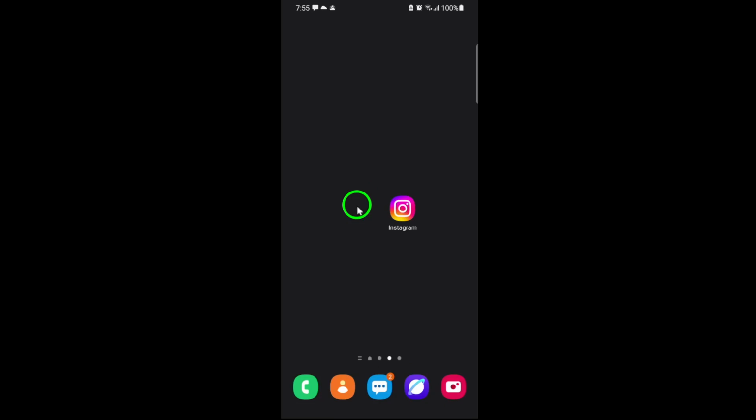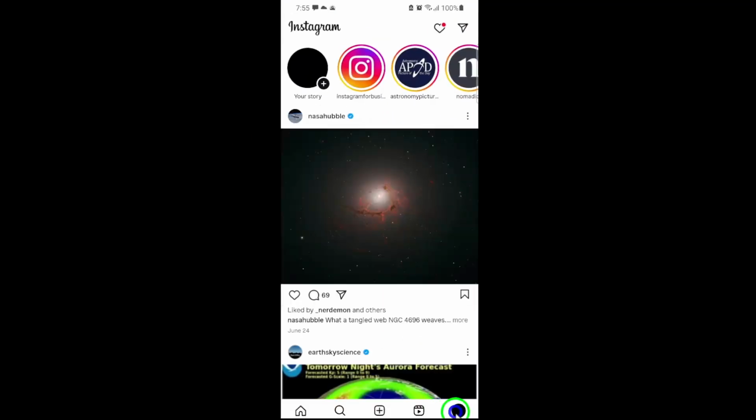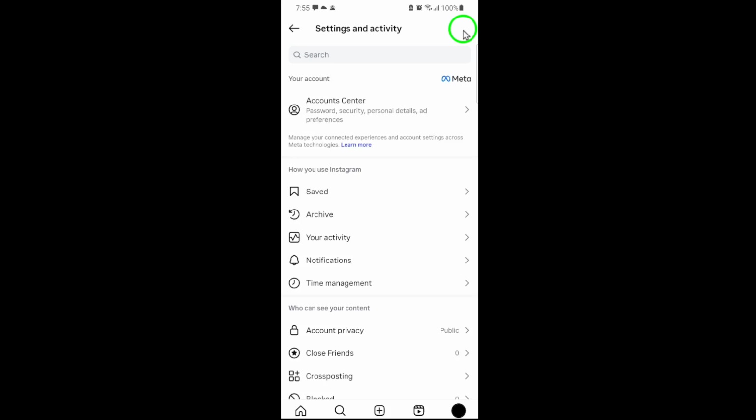Let's get started. First, open the Instagram app on your phone and head over to your profile. You can do this by tapping your profile picture in the bottom right corner of the screen. Once you're on your profile page, look for the menu icon, the three horizontal lines, at the top right corner. Tap on it to open the menu. From here, tap on Settings and Privacy. This will take you to a new screen where you can manage all your account preferences.